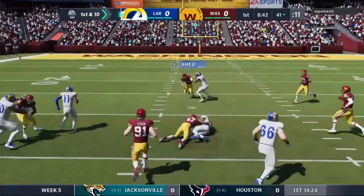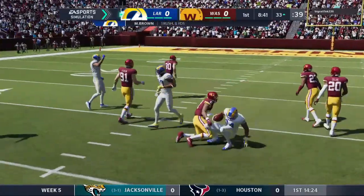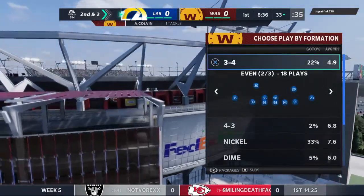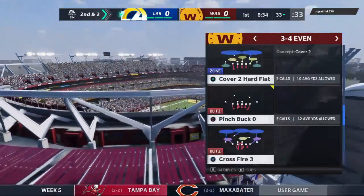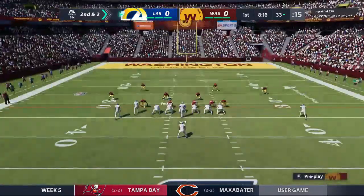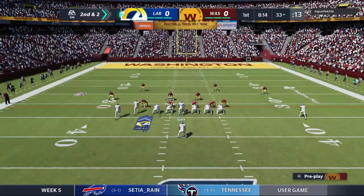They'll run for the first time here with Brown. This will be stopped about 2 yards shy of the marker. 8-yard gain, 2nd and 2. Got the defense on their heels. 2 first downs in a row and now a pickup of 8. 8 yards the tally on that first down run. Here's 2nd and 2.